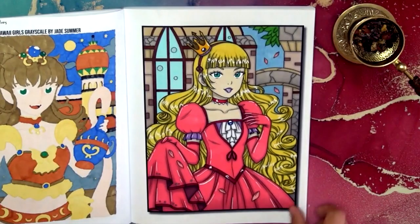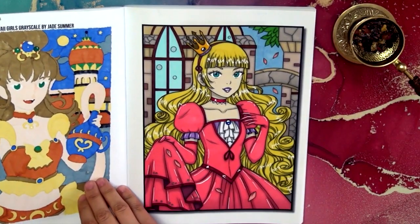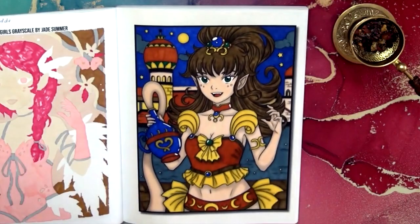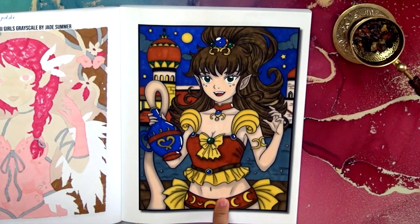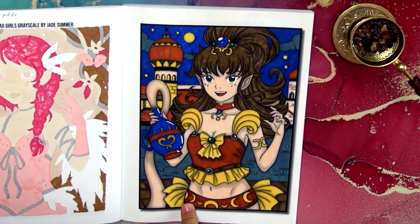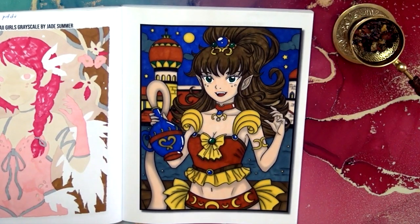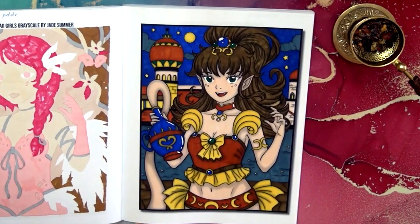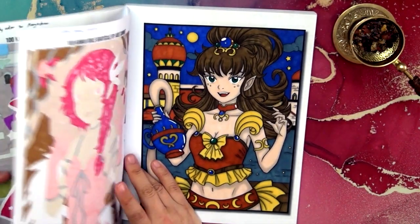Yeah, another buddy color. Very lovely pink princess. This page was really interesting actually. She had colored this page previously to me. So what I did, I photographed her page, inverted the colors, and used that color palette to color this page. This was pretty cool, not gonna lie.